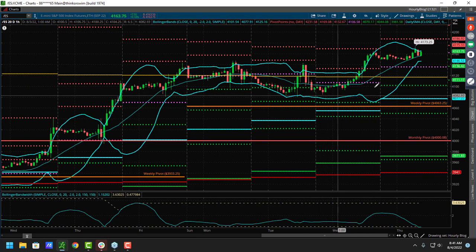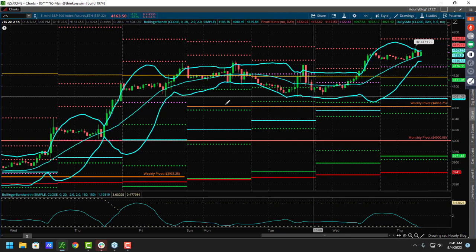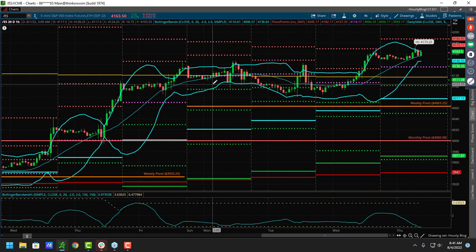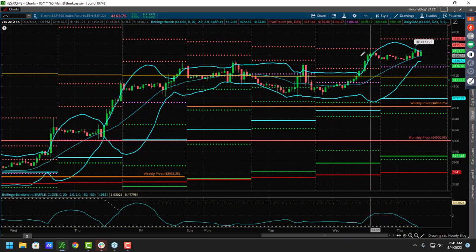And this is your 100-day. That's your 100-day simple. So it's been bisecting the 100-day simple. It's been consolidating for the last 3 sessions. It consolidated Monday, Tuesday, a little sloppy, but still consolidating. And then we had a little bit of a run up yesterday. They brought it back into the close.